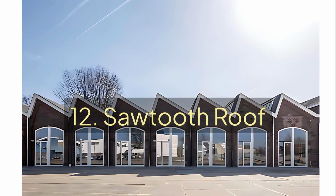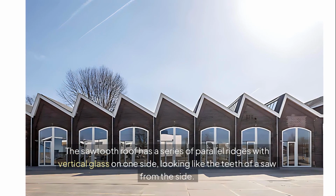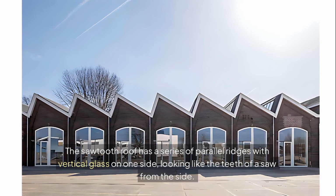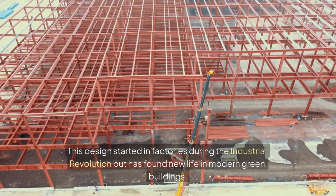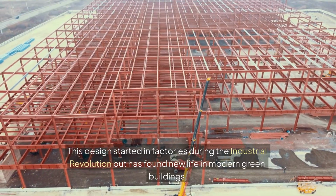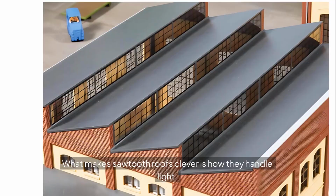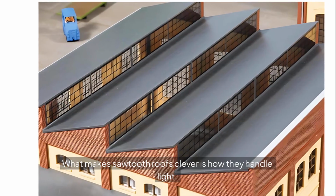12. Sawtooth roof. The sawtooth roof has a series of parallel ridges with vertical glass on one side, looking like the teeth of a saw from the side. This design started in factories during the Industrial Revolution, but has found new life in modern green buildings. What makes sawtooth roofs clever is how they handle light.